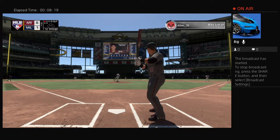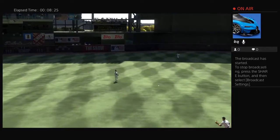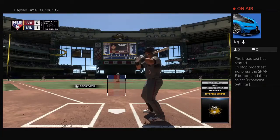Here it comes. Now a ball lined toward the alley in left center. But this will be pulled in out there in left center. Well hit, but a rough out, number 1. Time for a look at the majestic defensive alignment for the Brewers.